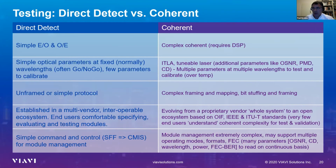Many of the organizations, the OIF and IEEE, are facilitating that. And hopefully, as we open up from COVID in the near future, we'll have the opportunity to work together as part of this open ecosystem to start more and more interop. Another big change, and I think my colleague Jeff mentioned this, is that we are moving from very simple module management control to far more complexity, and that is even exceeded with coherent modules, with many more parameters, many more things to read off, and make sure you can really orchestrate that coherent module with your network element.